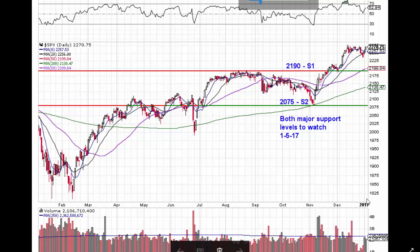Now, do we just go straight down? No, of course not. Nothing goes straight up or straight down. Well, straight up maybe. These are the areas, guys, I'm watching. Put these on your charts. And it could take a while. Who knows? It could be another year before we get back below these areas. Who knows? But anyway, just use caution.